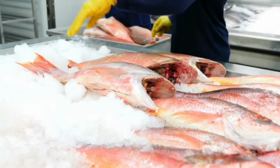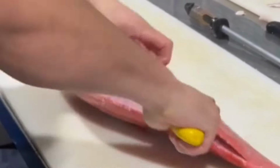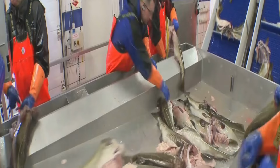Red snapper are fed protein-rich feed, which helps them grow quickly and healthily. When it is time to harvest, the fish are carefully collected and processed immediately. Fresh red snapper is a high-value commodity for restaurants and supermarkets around the world.